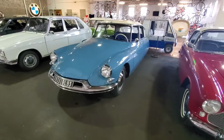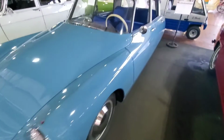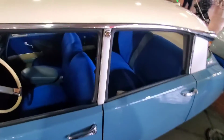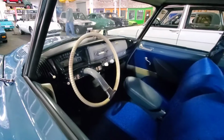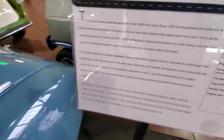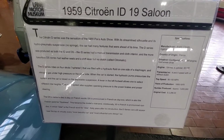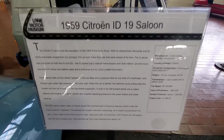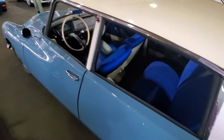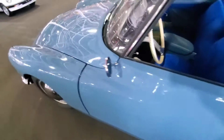And the next one is this Citroën ID19. Looks like a DS, but yep, I think this is one of those hydraulic suspension cars. That's very classic. I like the cloth surfaces in here. It's really standing out. So let me give you the description. Oh, okay. So the ID19 is more of a basic version of the DS19. Very, very good. And this one has a manual transmission.